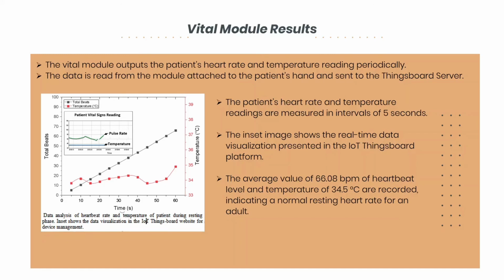The inset image that you see above those dotted lines shows the real-time data being visualized in the IoT ThingsBoard platform. That's how it looks in the IoT platform. The average value of 66.08 beats per minute was identified along with a temperature of 34.5 degrees Celsius, indicating that this was a normal resting heart rate.